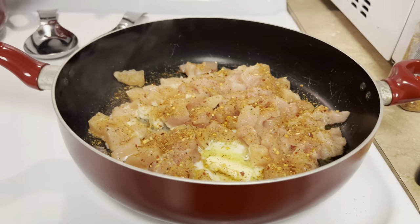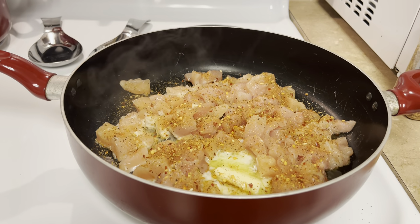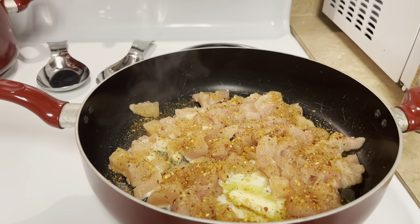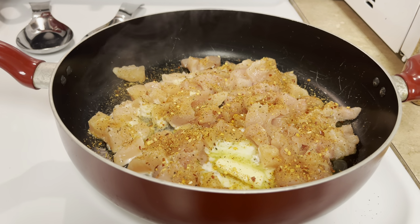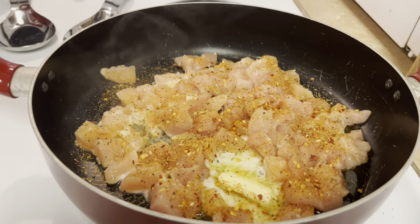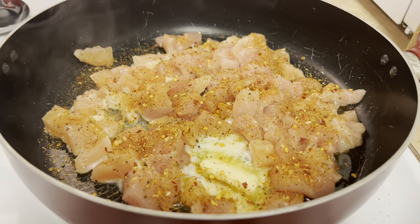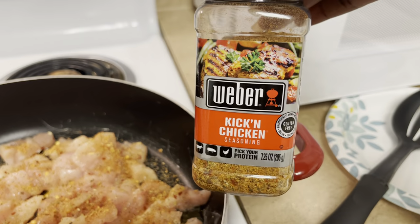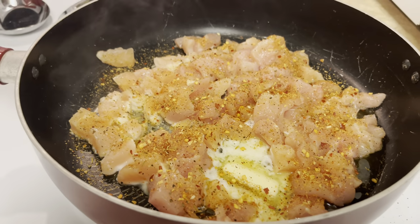Hello, YouTube. This evening, I wanted to jump on here and show the dinner I was making. I'm going to do the chicken stir fry. This is the day I did the grocery haul. I took that pack of chicken and split it down three ways, so this is a third of the chicken. I got it cut up. I put a half a stick of butter in there, and I'm using this kicking chicken seasoning. I'm just going to let this cook down first, and then we're going to go from there.